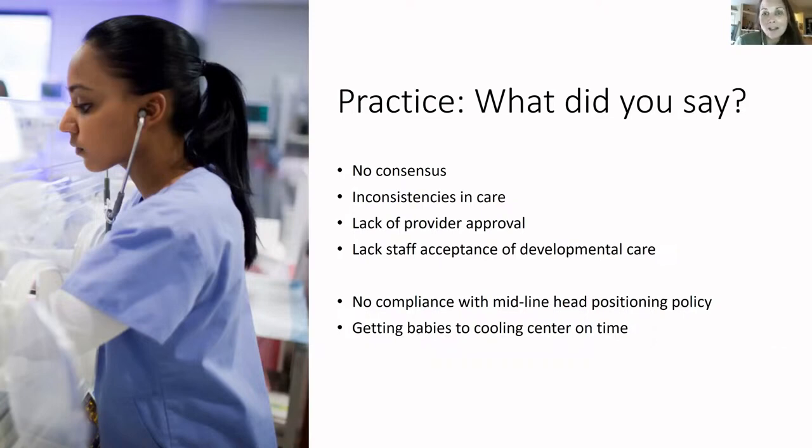This came up a lot. Inconsistencies in care. Really wanting to get people to do things in a very similar way. No compliance with midline head positioning policy, which we'll talk about next time. And then this was another one that we'll talk about next time, which is getting babies to the cooling center on time. So really, again, giving those therapies within the right times.